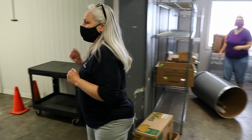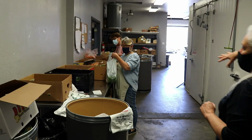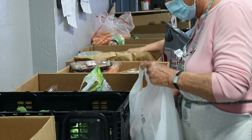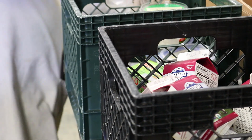Cool. Back here, more volunteers. This is Francie and Joan. They've got a whole area of deli, dairy, and pre-assembled produce items that they're bagging up also to go to our Napa Distribution today.